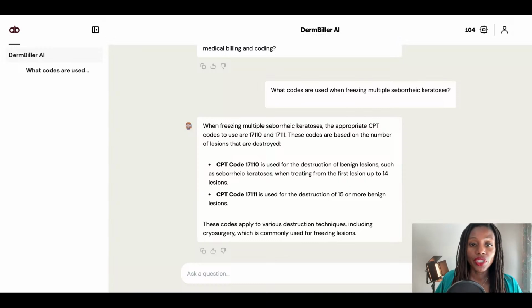Okay, so here, when freezing multiple SKs, the appropriate CPT codes to use are right there. And how perfect is that? And so, like I said, when you sign up with your email, it's free. You get 100 opportunities to use this. And I just think it's amazing.